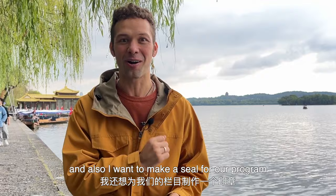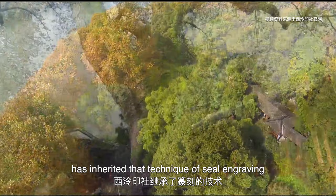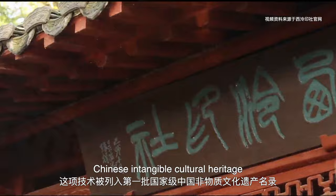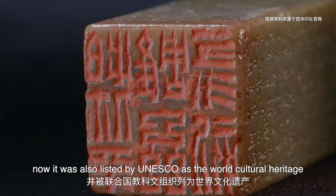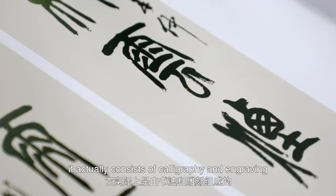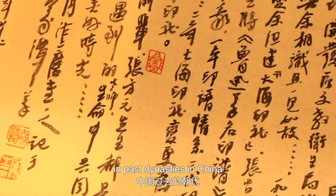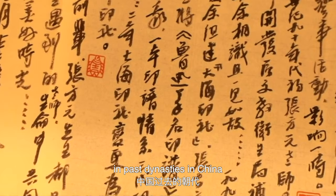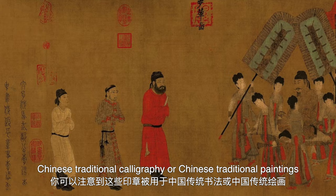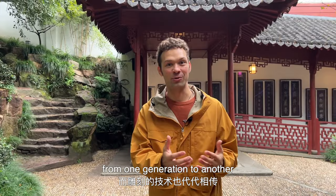So, let's get started. The Xiling Engravers Society has inherited the technique of seal engraving, which was included in the first list of the nation's Chinese intangible cultural heritage, and it was also listed by UNESCO as the World Cultural Heritage. So what actually is seal engraving? It actually consists of calligraphy and engraving. In past dynasties in China, you could notice those seals being used for Chinese traditional calligraphy or Chinese traditional paintings. And the technique of engraving has been passed down from one generation to another.